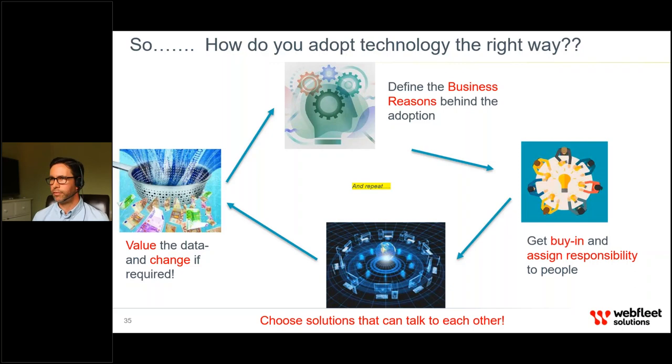And lastly, you need to value the data that comes out of technology systems and make the changes that are required. You know, this is a loop. This is a change process. You need to put the right systems in, but then use that data. Absolutely value the data at the top level of the business. Make sure the senior management sit down with that data, understand it, and actually make decisions based around it. Because without interpreting the data the right way, you won't make those savings.